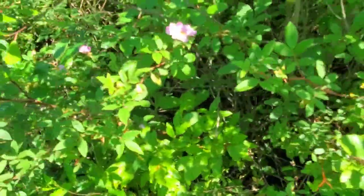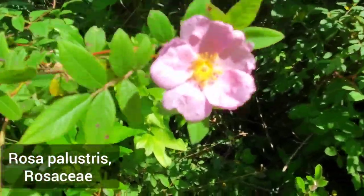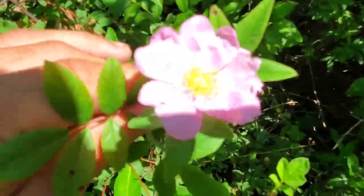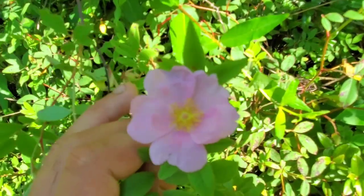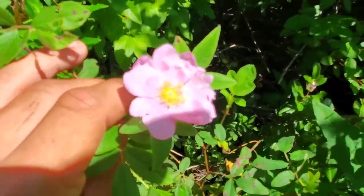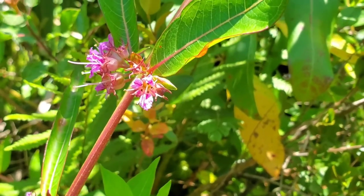Oh, get a load of the swamp rose. Isn't that nice? Gorgeous. Just a gorgeous native rose. Plant native roses. Don't plant invasive junk like honeysuckle in your yard. Unless, of course, it's a native honeysuckle. But then again, it wouldn't be invasive junk if it was a native honeysuckle, would it? I don't know if this is focusing. Whatever.